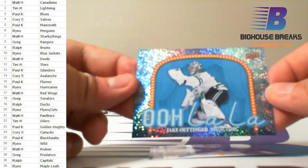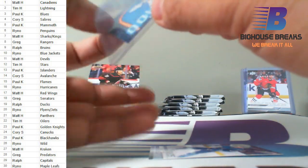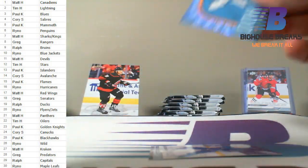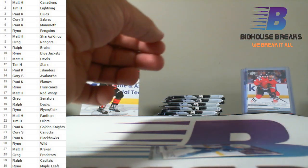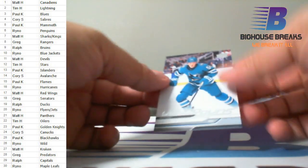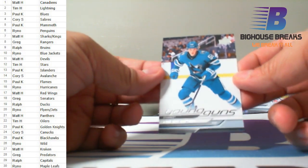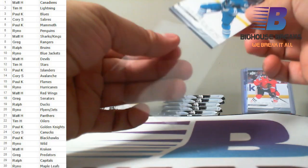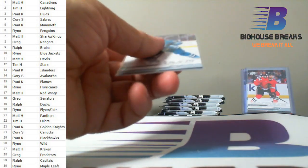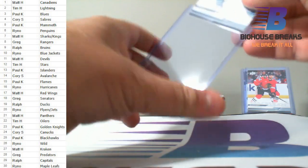There's an Ottinger on the Ooh La La. That is the Speckle Ooh La La for Jake Ottinger of the Dallas Stars. Young Gun, it's the Sharks, but it's not who we are looking for, but it is Ethan Cardwell. They teased us last box with a Shark. All right. 2 Shark box coming because we need that Selly.